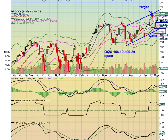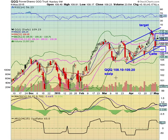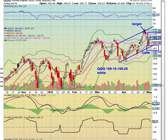The QQQ was another one that gave an opportunity to enter here at the lows, about the 107 level. Since then we saw a high of 109.91. Just a great trade. I talked about seeing this QQQ getting scalped to 108.10 to 109.20, and that's exactly what we did. We saw 109.91 yesterday. So you trade the levels, you avoid the hype. People are saying that the markets are going to come down crashing. We don't think so. We're abiding by what the chart is telling us.